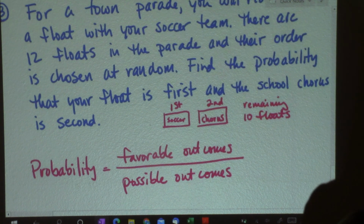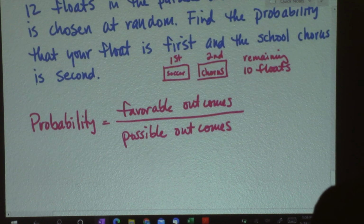So what I want out of the total, if I've got a bag full of marbles, what's the chance I'm going to pick a red one? Well, the red one would be what I wanted. That's favorable out of the total in the bag, which would be possible. Okay, so let's talk about what is favorable in this case.